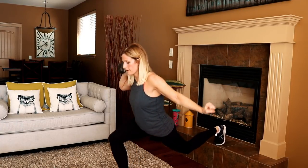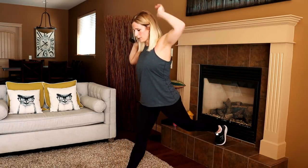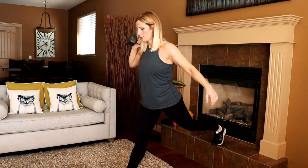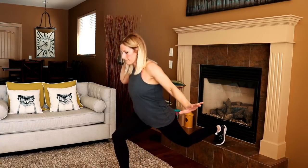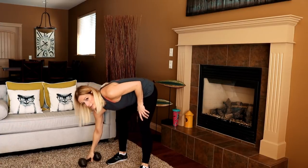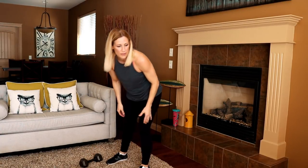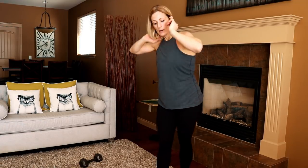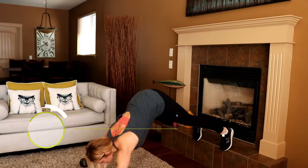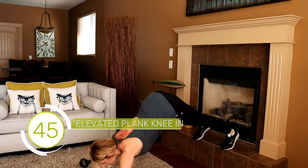Quad is on fire. 10 seconds. Wow. Holy. Does anyone else feel that in their front quad? Or sorry, their rear quad? I do. Okay. Plank. Get ready. Oh, that's a good stretch. Here we go.